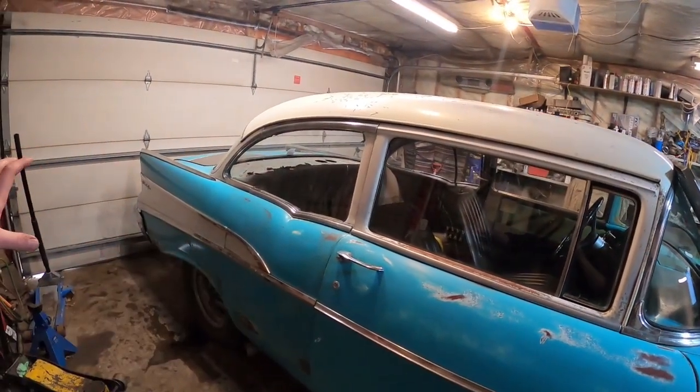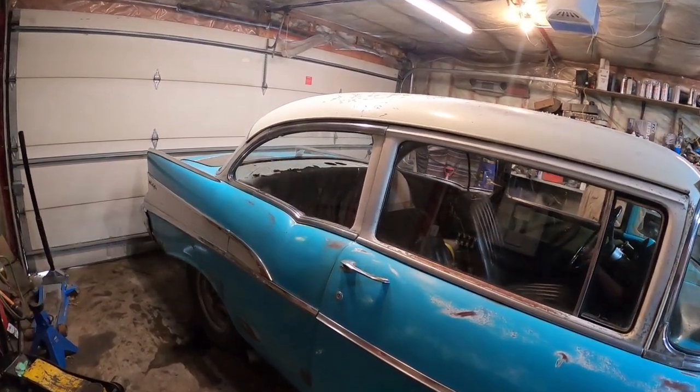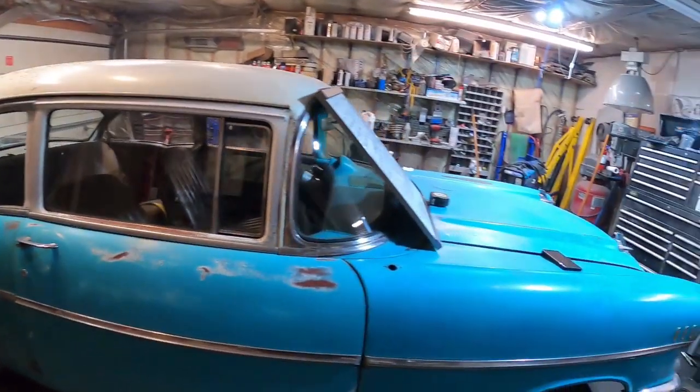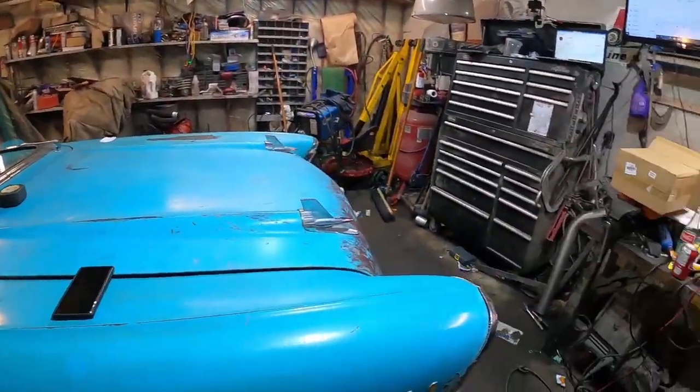With the quarters, same thing. I didn't put on full quarters. I just used the back doors, cut them down, skinned them, welded them on. You could put new quarters on this thing, would have been way nicer, but way more money. So this was definitely as budget as it gets. So that's why I wanted to spend the money on the motor.